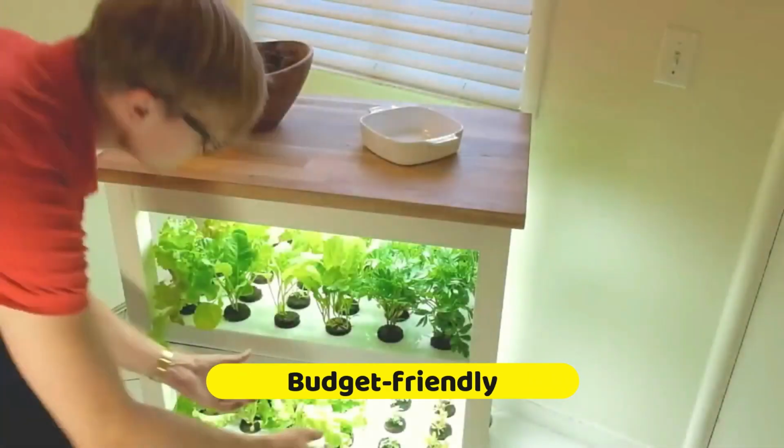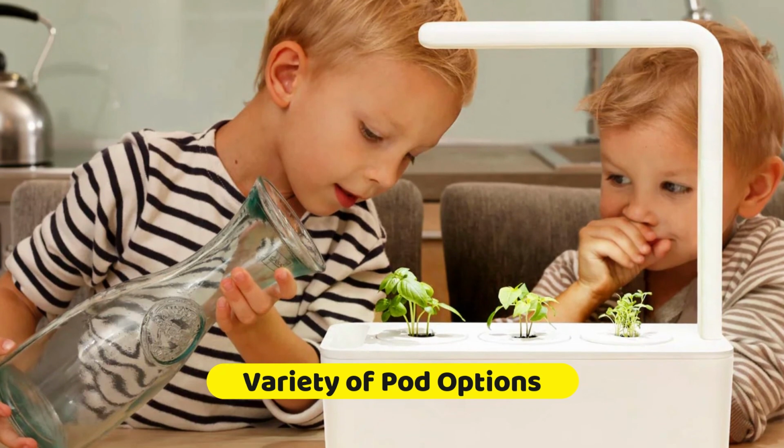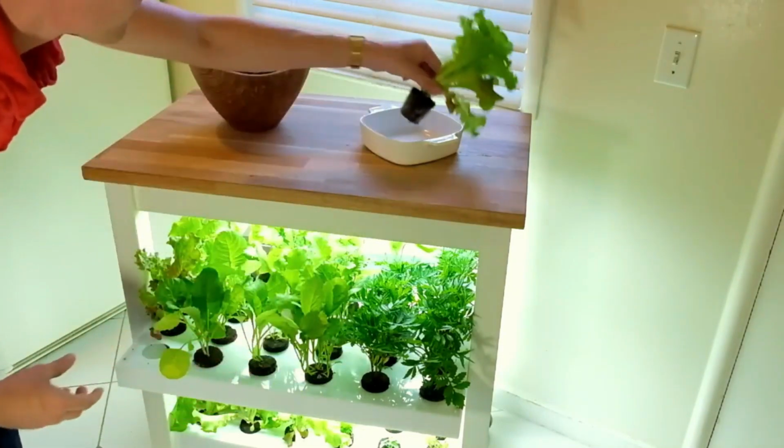Plus, it's budget-friendly, making it an accessible option for everyone looking to start their smart garden journey. Offering a variety of pod options, from aromatic herbs to beautiful flowers and even some vegetables, this garden lets you explore a world of greenery right from the comfort of your home.